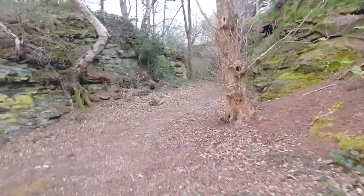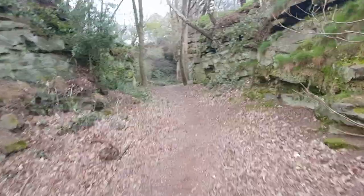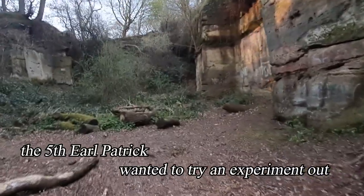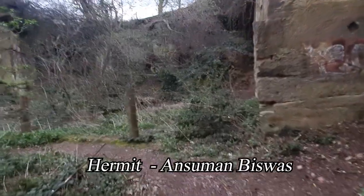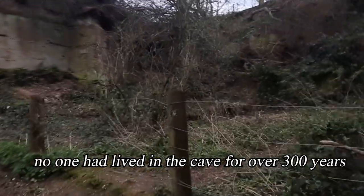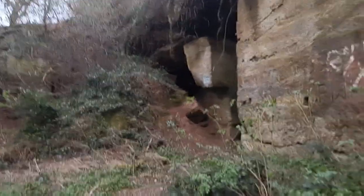We'll head down here. Now, how the story goes is that I believe one of the earls said that he wanted a hermit. I don't know why he wanted a hermit. And 55 people applied for the position. One Arabus got the title. And I presume the hermit lived here. It seems I might not be able to get much further than this though.